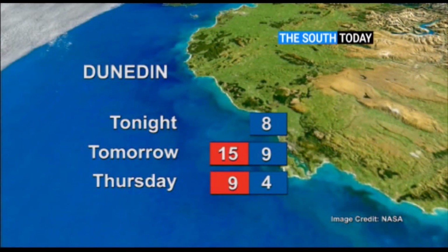In Dunedin, some cloud and northerly breezes tonight with an overnight low of 8. High cloud increasing and lowering during the day tomorrow with a high of 15 and a low of 9 with rain developing at night. Cloudy with periods of rain on Thursday with very cold southerly winds. Snow showers to 400 metres late in the day, a high of 9 and a low of 4.